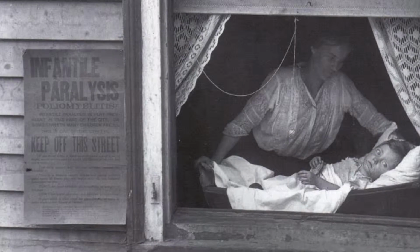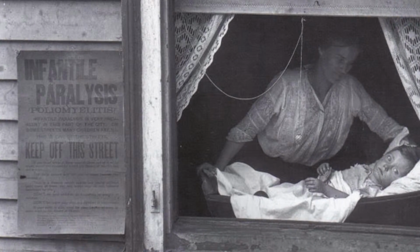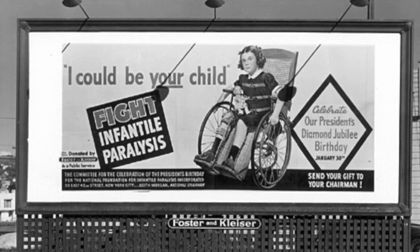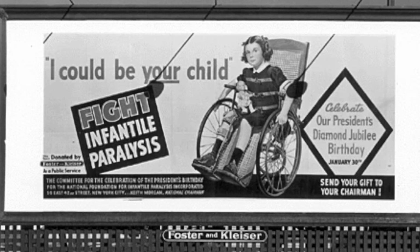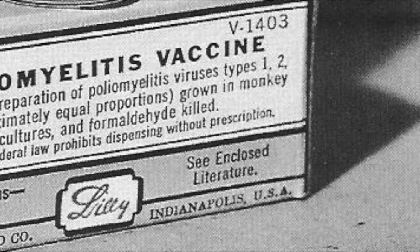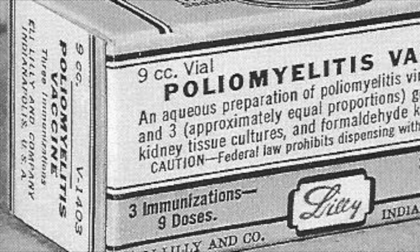People who had the virus were isolated from society, with street signs stating, "Keep off the street, infantile paralysis." This caused many people to fear for the worst. Polio was very contagious at this time. The vaccine for the disease wasn't developed until 1952. For many years, several people were suffering from this grim and dire disease.